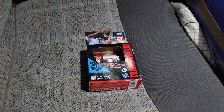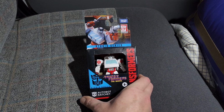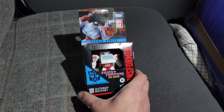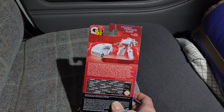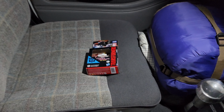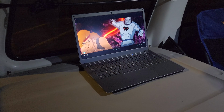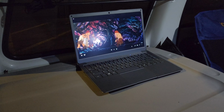I want to do a segment on this cool Ratchet, Transformers the Movie Edition Ratchet, no doubt. And if you'll look, that is the very same car we are in. So yeah, that's Ratchet. That puts the argument to rest. Get him, Orin. Get him. Bust him up. Bust him up.